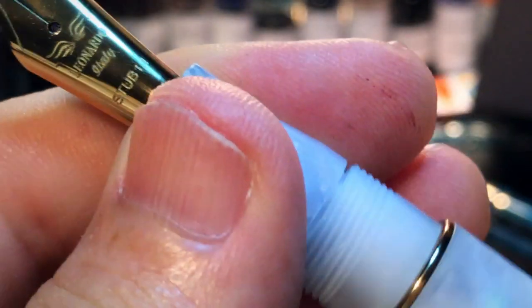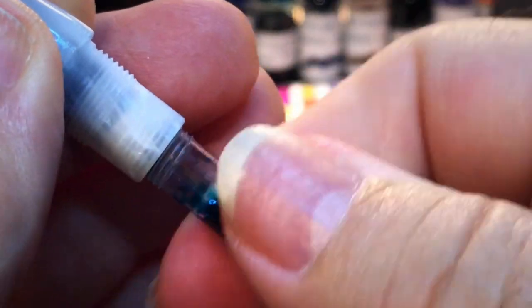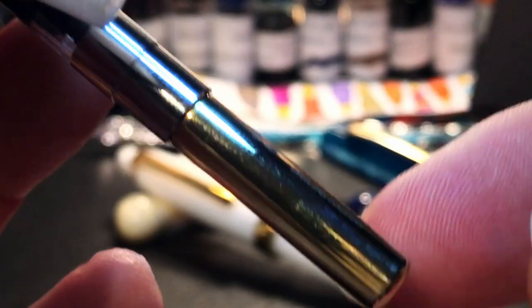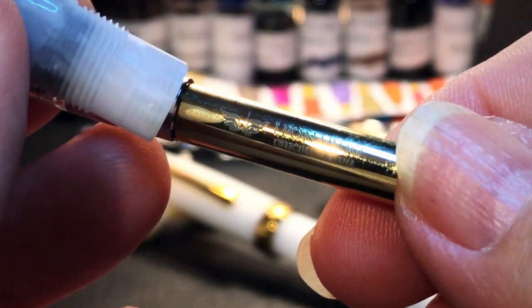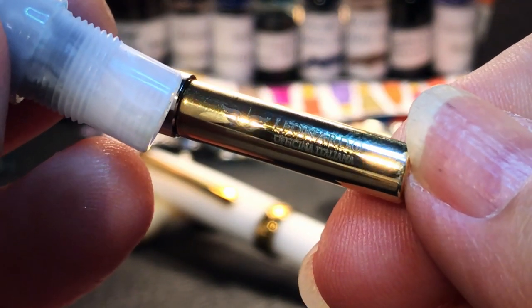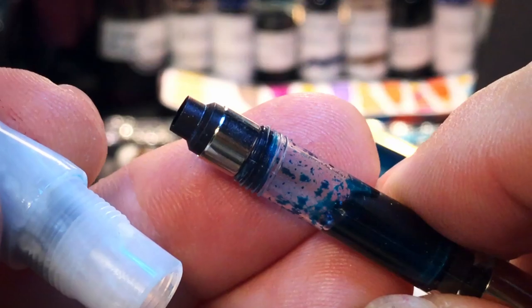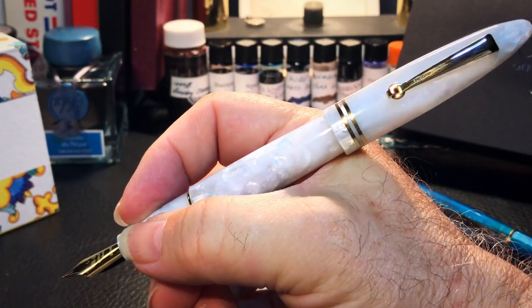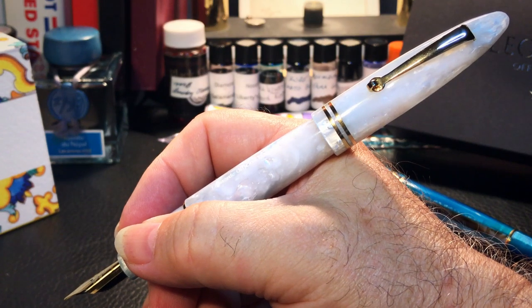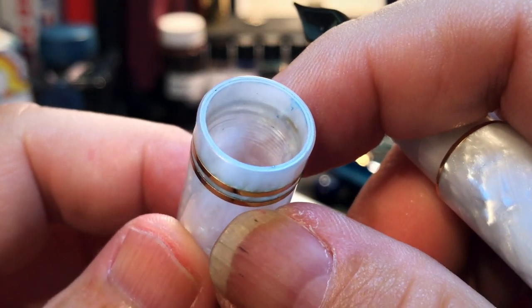The section unscrews to reveal the unique Leonardo converter that unscrews from the section and has a long gold-plated piston handle, which is also laser engraved with the logo Leonardo Officina Italiana. The mouth of the converter appears to be standard international, but again, I haven't tried that. The cap posts securely, but I would refrain from pushing it as the acrylic is very thin on the end of this cap at about 1.15 millimeters.